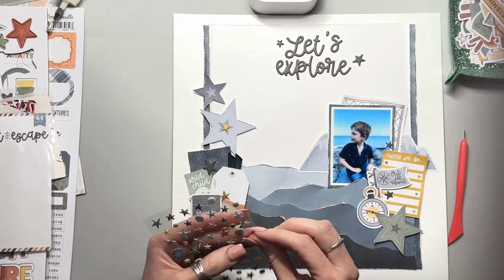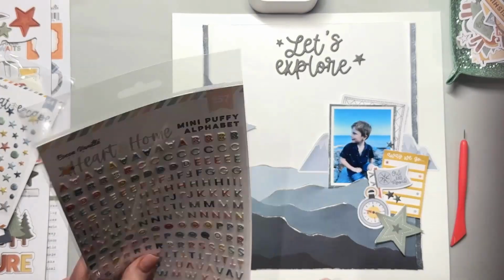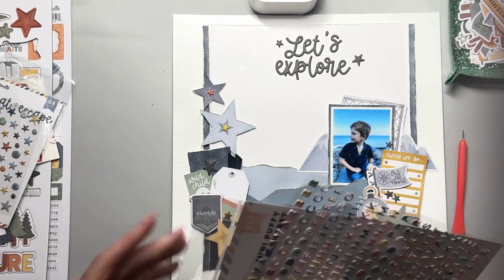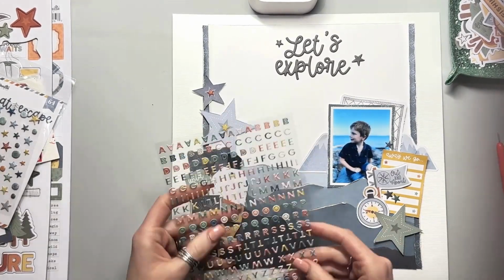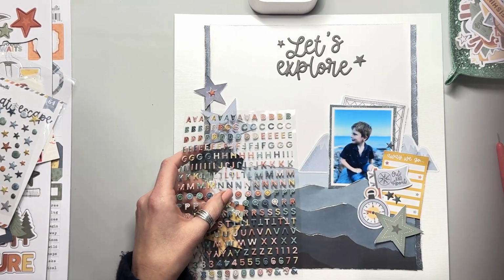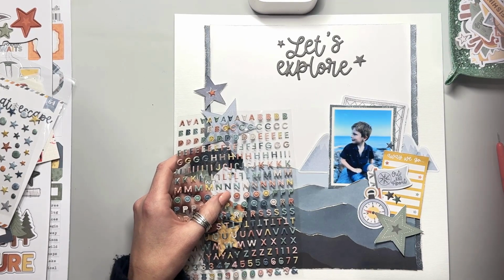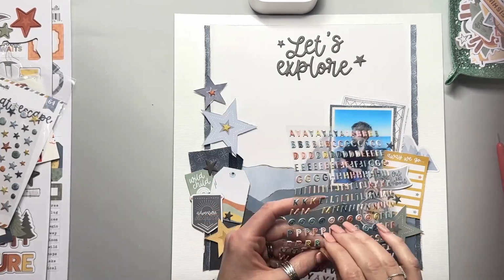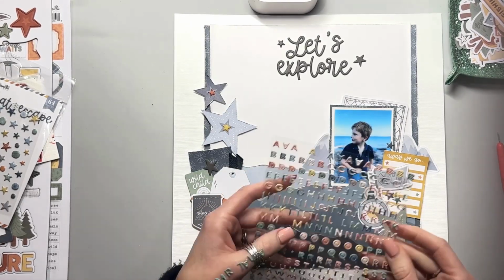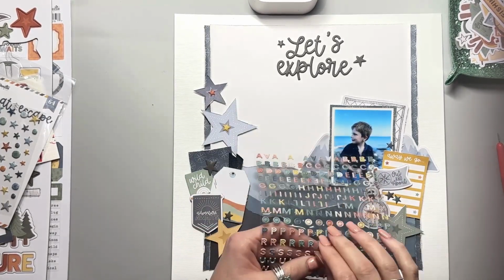Okay, so just adding a few final finishing touches. I've got a few enamel stars going on to the layout. I've also got black stars from the titles. Let's Explore I've put at the top as well, which is one of the titles from up there. Now this collection didn't come with any little letters this time, so I reached for my Heart and Home mini puffy alphabet stickers because the colours for those go really quite well with this collection. They are easily used to add little subtitles if needed.